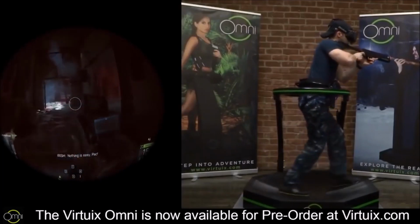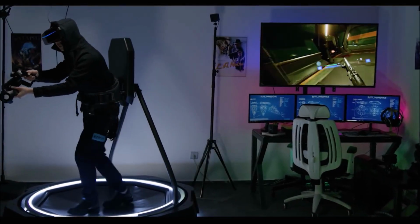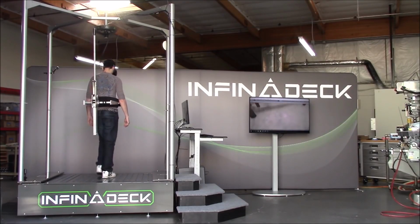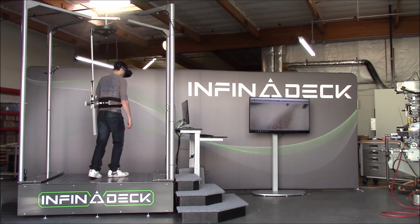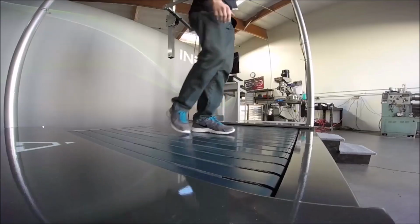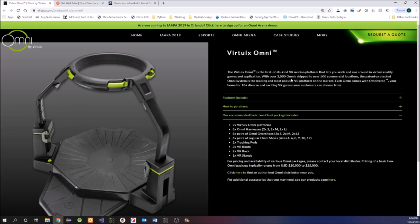There are already solutions out there for this, such as the Virtuix Omni shown here, the Catwalk shown here, and the Infinideck shown here. The first two use a slippery surface, and the Infinideck uses a system of conveyors that respond when you walk around. The main problem with these treadmills is the cost.